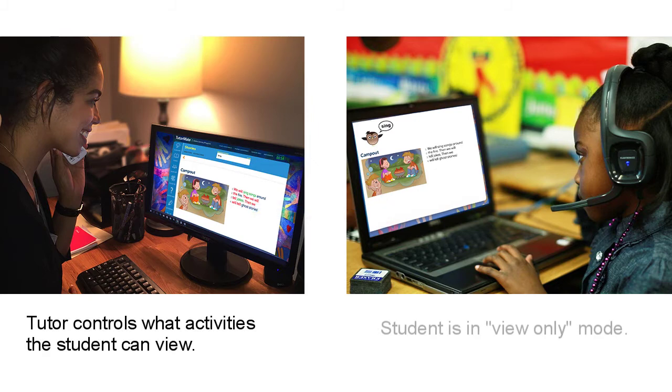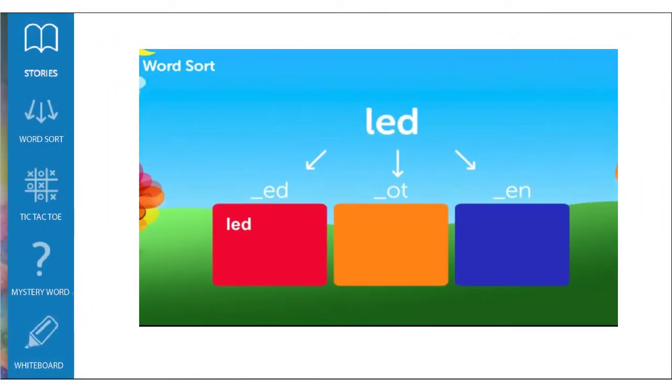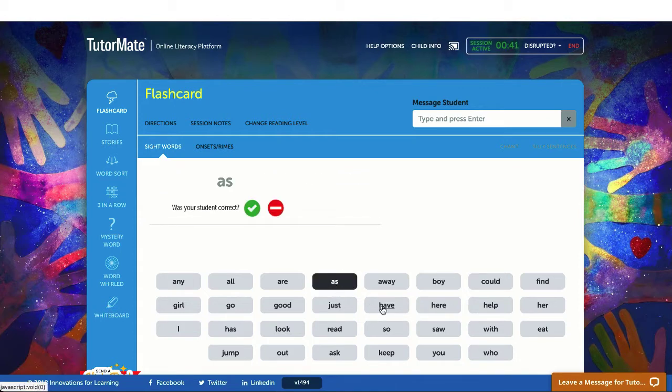Unlike screen sharing, your computer and the classroom computer are independent even though they display the same material. As the tutor, you control the session and decide what activities to show to your student. When working with your student, there may be times when it is unclear if they are viewing the same material as you.